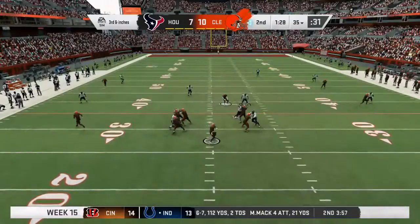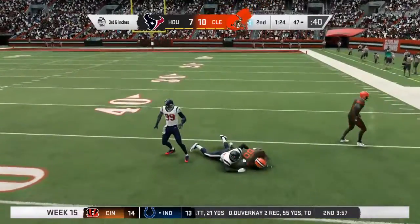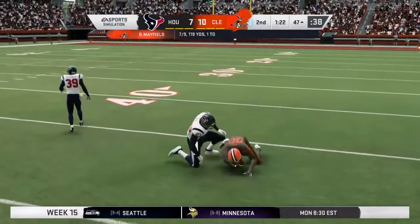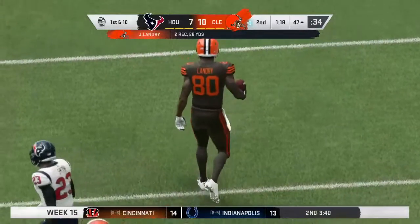Working out of the gun, Mayfield. And he's got his man. That's Landry. And he'll be taken down, but not before he works it past the 50. Big yardage there for the Browns, 18.